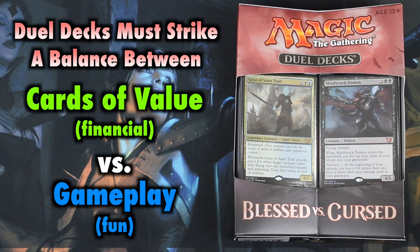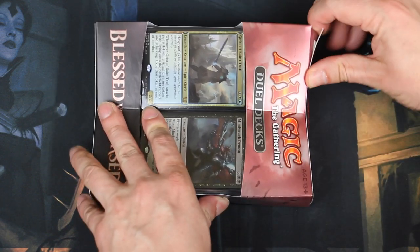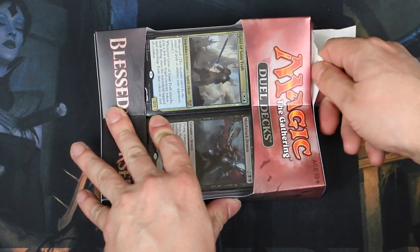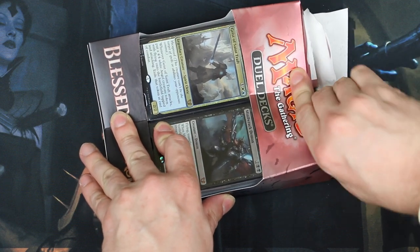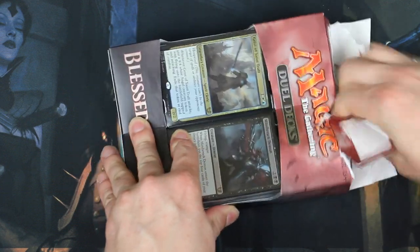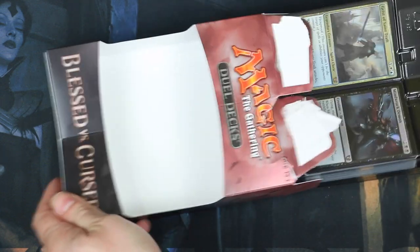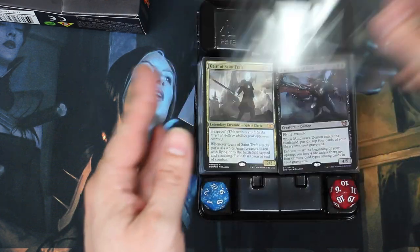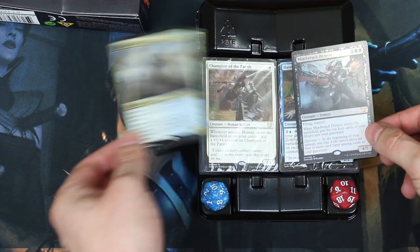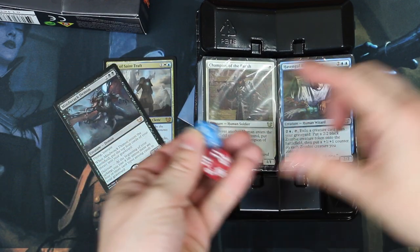Striking this balance is often a hard one, especially since the concept of fun is highly subjective. Given that, let's start with the more determinable financial value of this product. As a point of comparison, let's see the current value of past duel decks. Now, I'm only going to look back over the last couple years here. I've examined the entire collection of duel decks in other videos, and an important distinction is that these newer sets receive a much higher printing than some of those old ones.